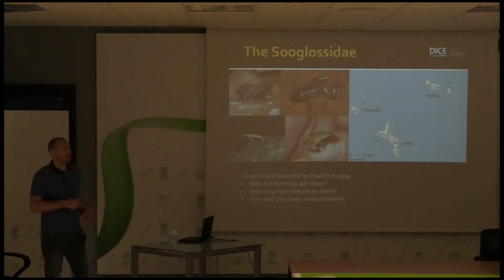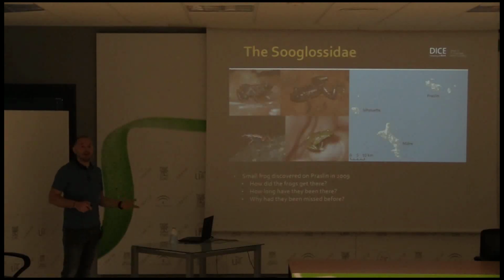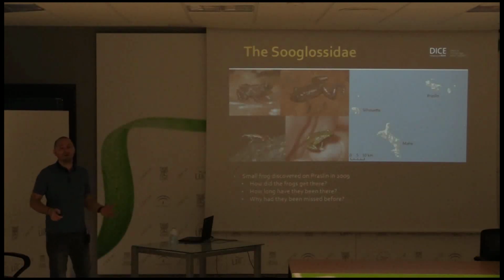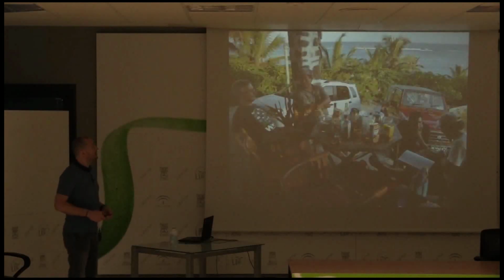The only frogs that were thought to be on Praslin were Tachycnemis, the big tree frog. So it raised quite a few questions. How did they get there? How long have they been there? Why have they been missed before? What's the story if they have been there for a considerable amount of time? How are they related to different populations on different islands? So Sooglossus seychellensis now appears to be on 3 islands. And that's kind of where I come in.